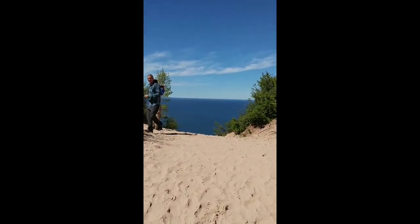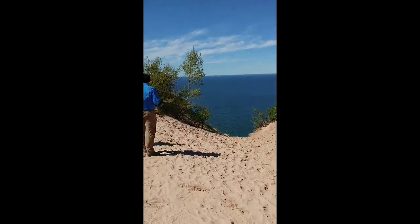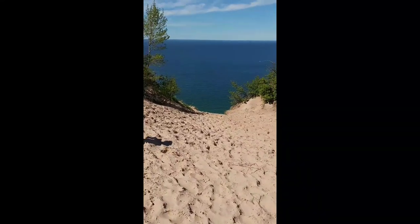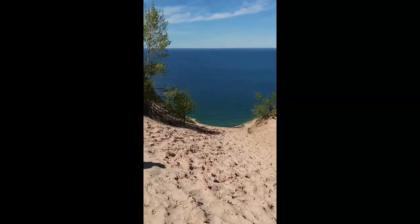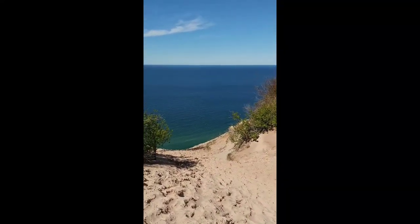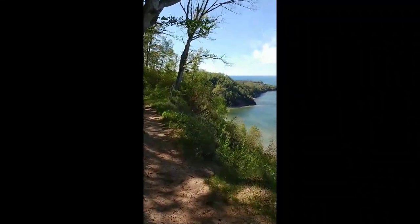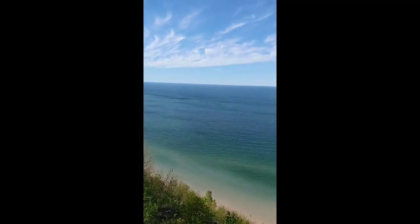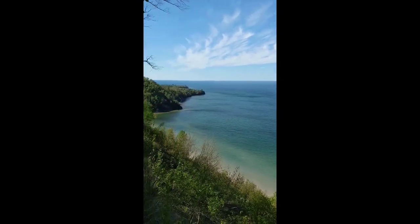Oh wow. That is pretty cool. Check out the view of that lake. It's beautiful. Check out this view coming up along this trail. It's just right on the ridge of the trail. This is amazing. This is a beautiful place.